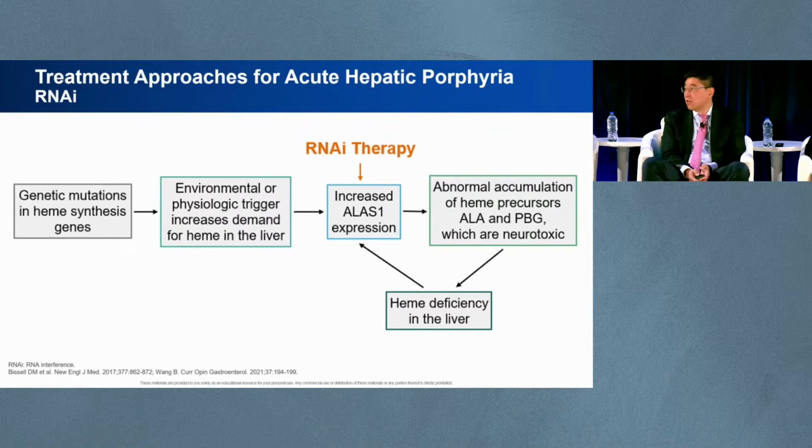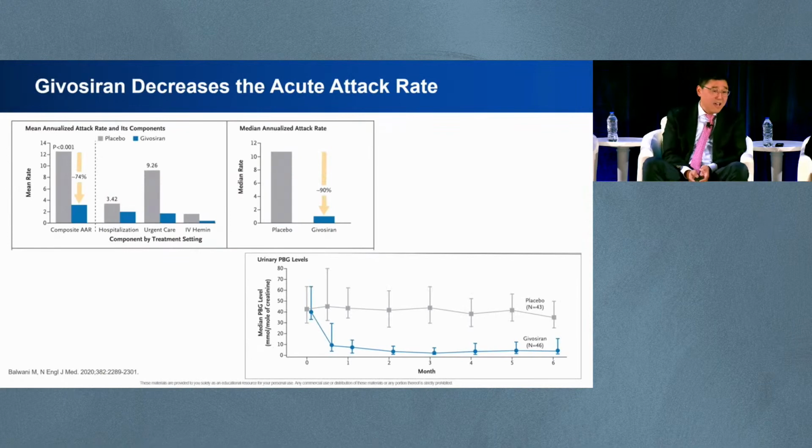And again, the goal here is to decrease ALAS1 expression and activity, in this case specifically in the liver, and that will mask that underlying genetic defect, and this will prevent the abnormal accumulation of ALA and PBG. So how well does this work?